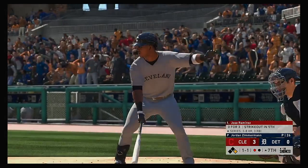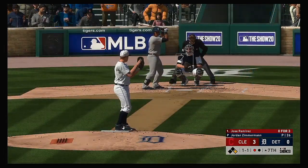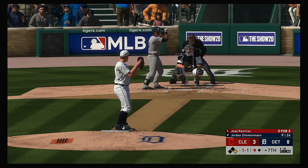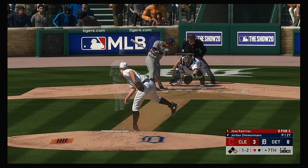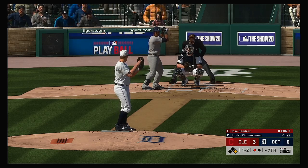So the Indians lineup flips over, and to the plate, Jose Ramirez. He was sat down on strikes in his last at-bat. Yeah, and kind of shocked he got blown away with a fastball. You could tell he was late on that one. And we'll see if he tries to cheat to something this AB.